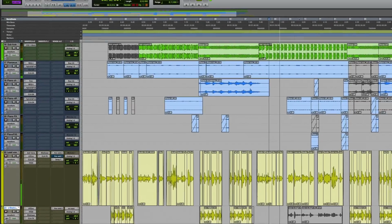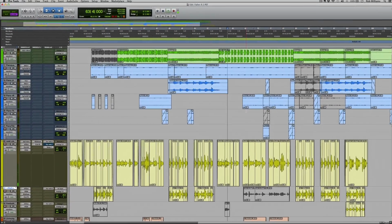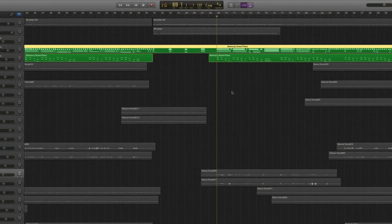They still sound punchy, but they're not nearly as big and aggressive sounding. And then the third thing is bad or generic sounds. Now, most of the sounds that you used were not bad at all, but one or two could have used some improvement. The main thing that stood out to me was the piano.